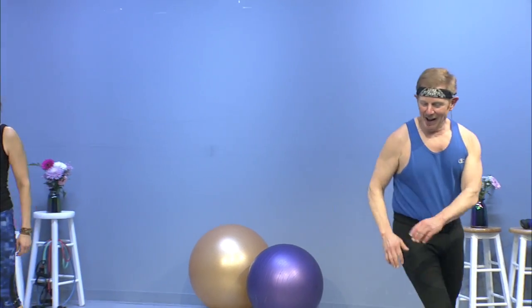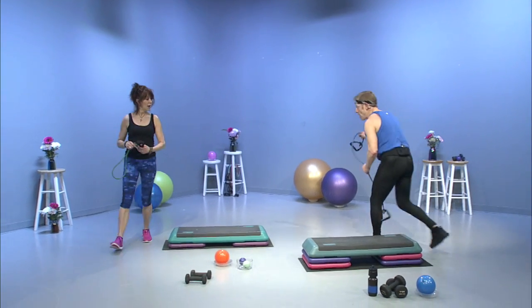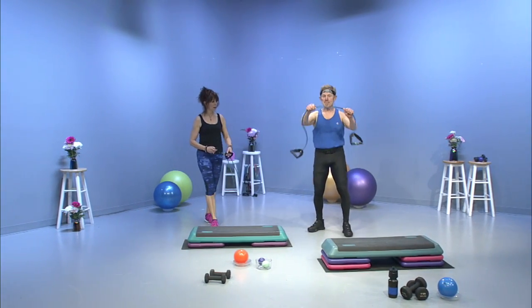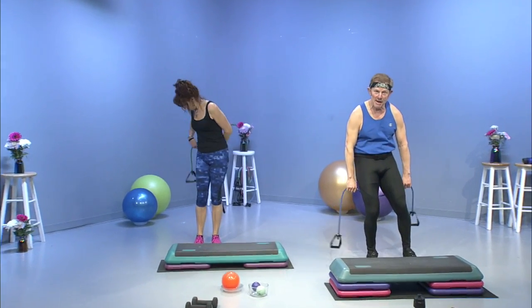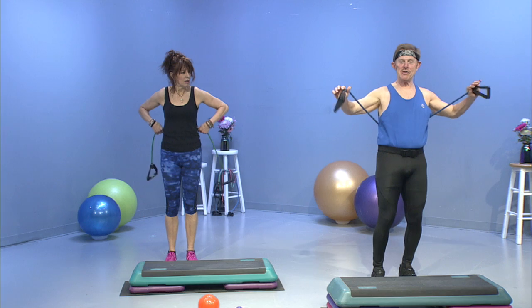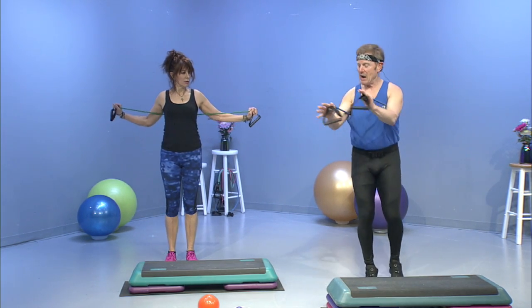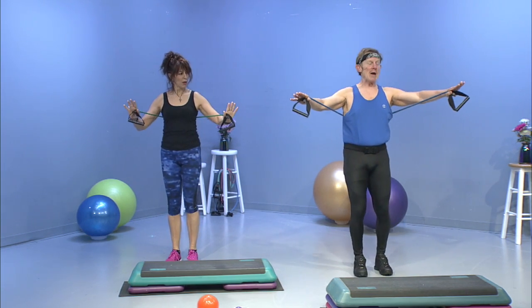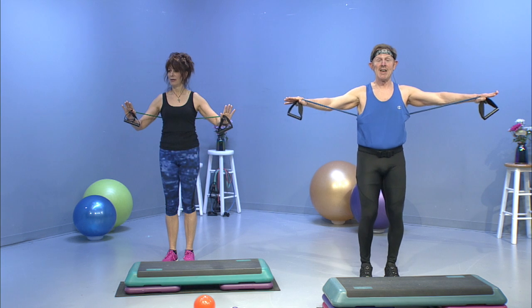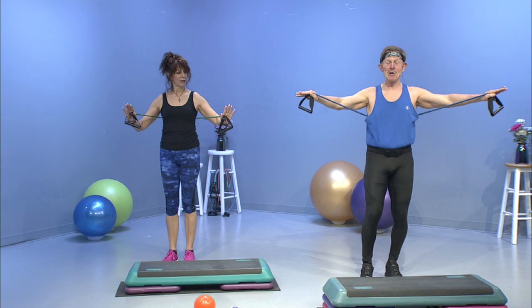All right, let's take it off the step. Let's pick up our tubing. So first, we're going to take it around, underneath, pull it up underneath the shoulders. You want an equal amount on each side. Okay, and I like to marry my hands on the inside. Yeah, perfect. So you got neutral wrists, straight across. Don't let go. You want a comfortable grip with your thumb, but you want to hold it there.